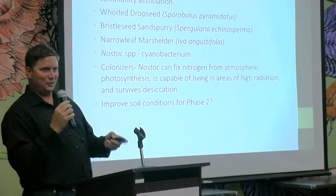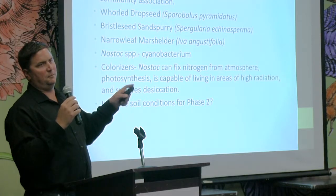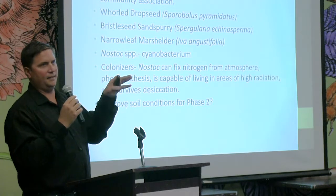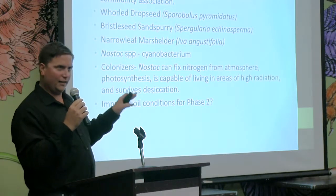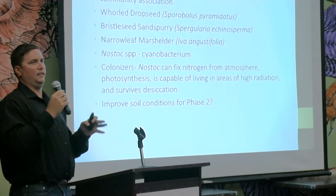Nostoc is cool because most of my favorite habitats are either this type of stuff or glades, where it's basically the nastiest, least formed soils in the world. This is where you get really weird plants that grow. And Nostoc is always there. It has so many qualities that are really interesting.